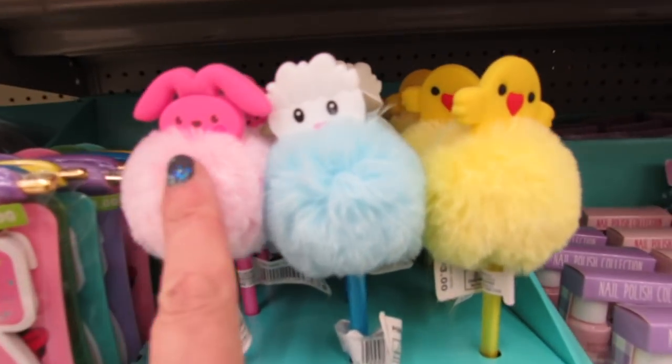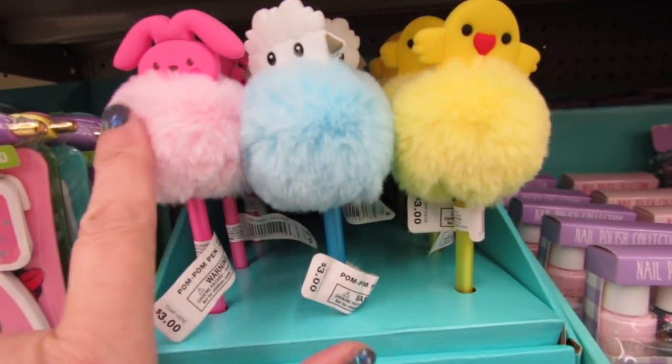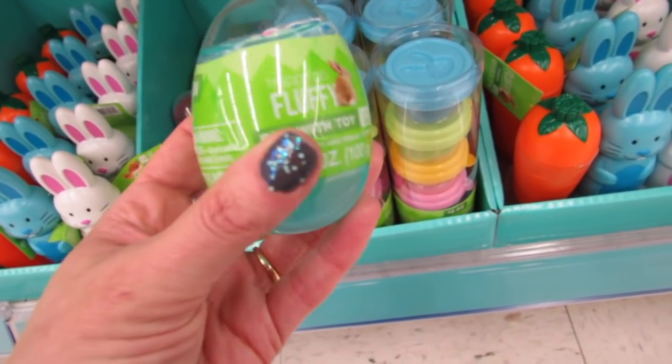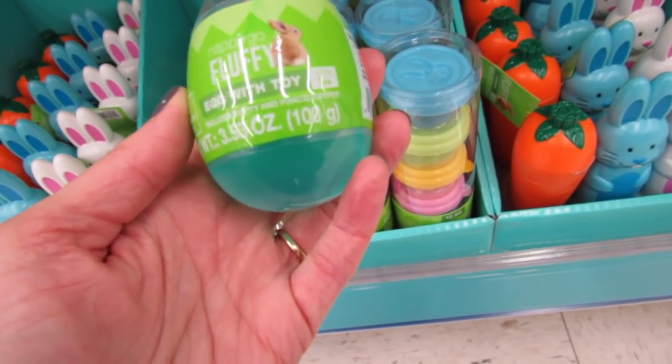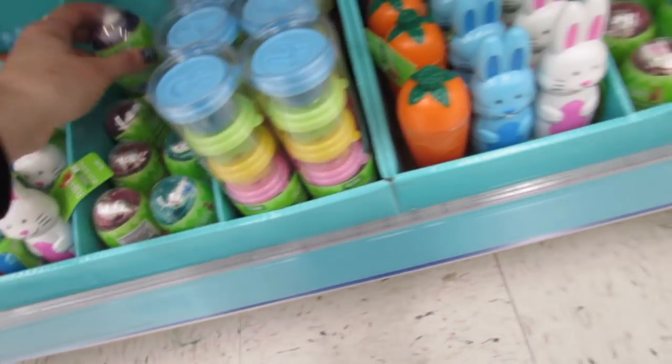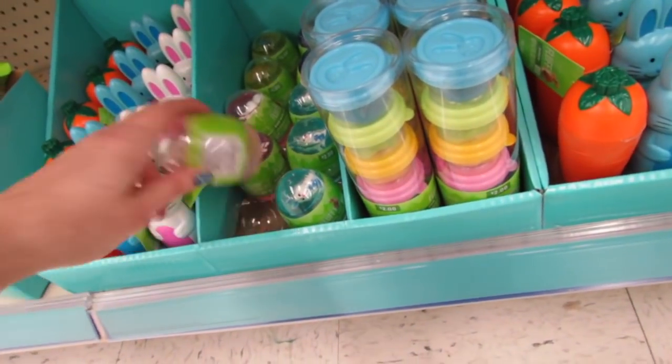They have these cute little fuzzy pens. These are just $3. This is a little putty with a bunny in it. It says includes putty and pencil topper. And they have a few different colors. I have really, really been into my putties lately.